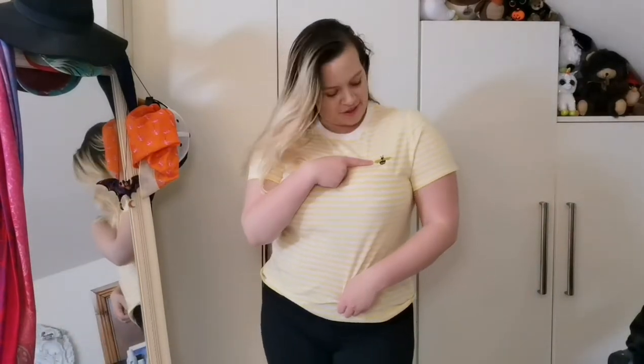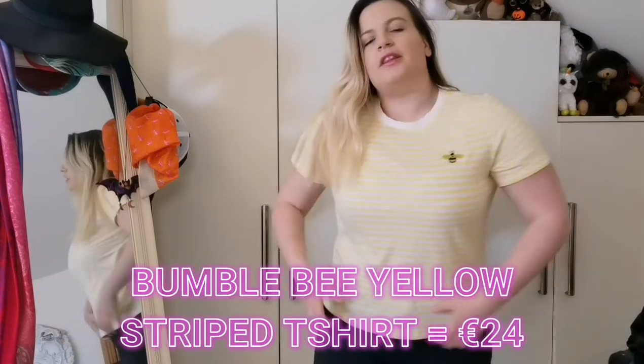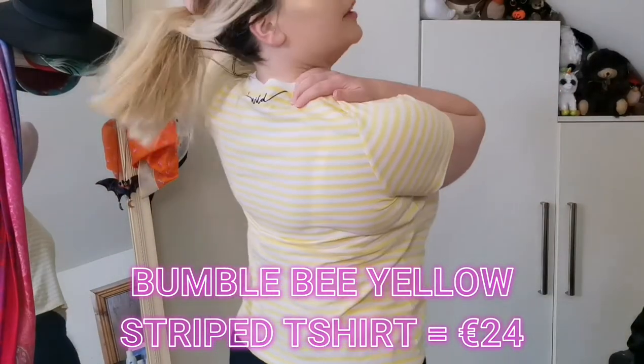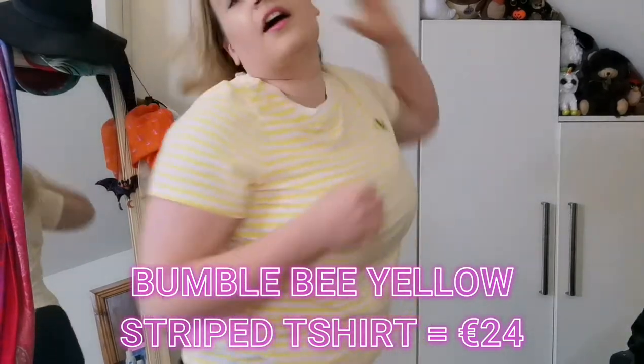Okay, so this is the t-shirt that I was talking about earlier with the little embroidered bee here. As you can see, it's just an average down-to-your-hips t-shirt length, short sleeves, still lots of room in there. Got the little embroidered wild on the back, if you can see. I just really like it.